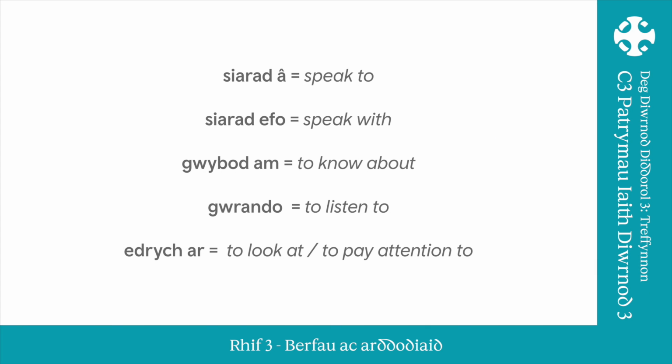Other useful pairings include siarad â, to speak to. Siarad efo, to speak with. Gwybod am, to know about. Gwrando ar, to listen to. Edrych ar, to look at or to pay attention to.